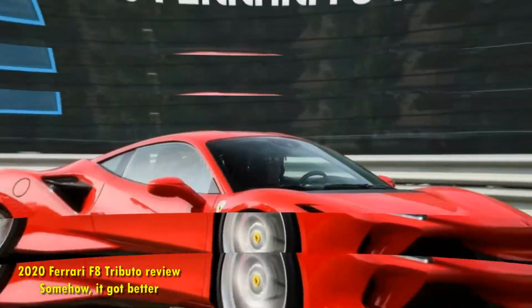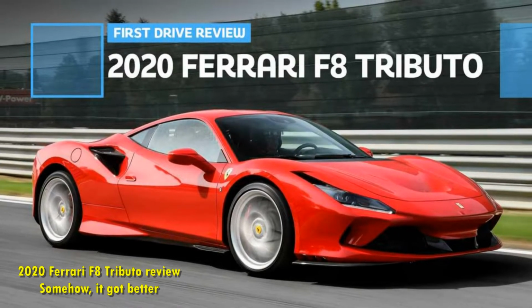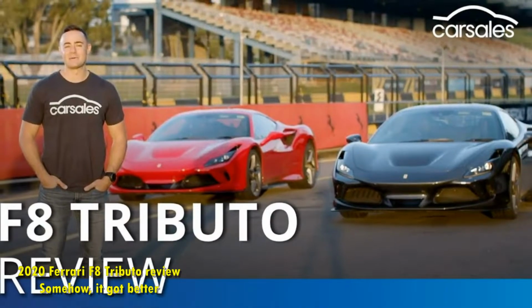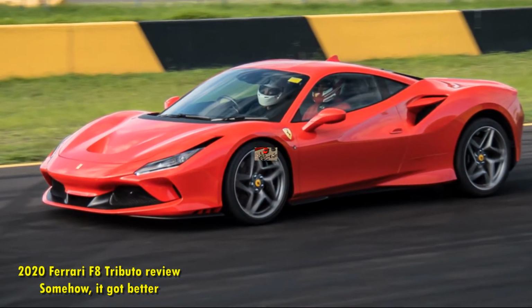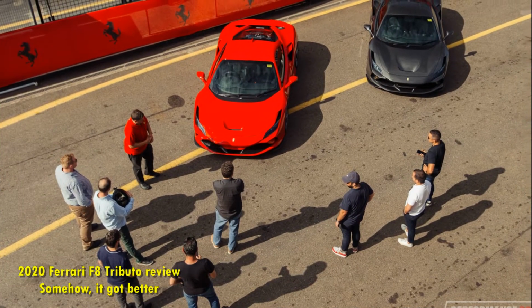Take the 812 Superfast, for example. It's superior to the Ferrari F12 Berlinetta that came before in virtually every way, and yet I'm not sure that I prefer the new one. Faster, better, yes, but also edgier and maybe even too sharp. I couldn't help but wonder whether the F8 Tributo would suffer the same fate as I watched it roll off the truck and into the real world.